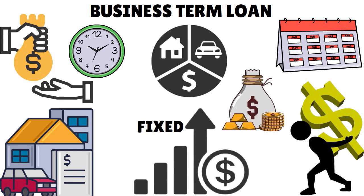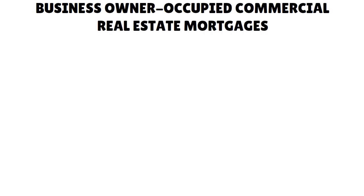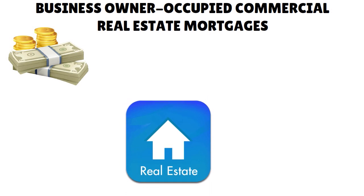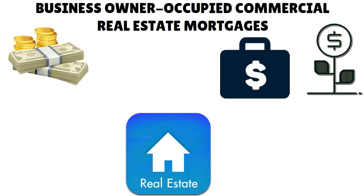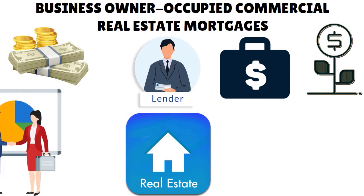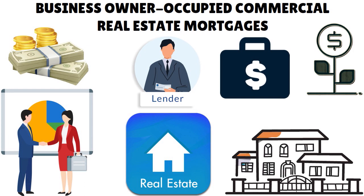Besides the business term loan, you have the Santander business owner-occupied commercial real estate mortgages. With this kind of money, you can purchase, renovate, or refinance owner-occupied commercial real estate. So the question is, if you are a startup, or an established business and you need some cash to take care of your commercial real estate transactions, Santander could be a good lender. Of course, going back to what I said earlier, it's better if you have a banking relationship with them. You can use the money to acquire commercial real estate, improve or expand an existing building, or refinance non-Santander existing real estate debt.